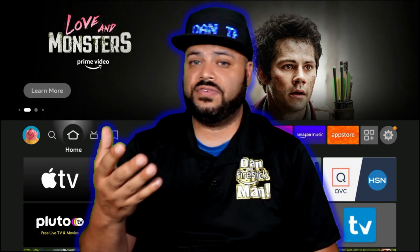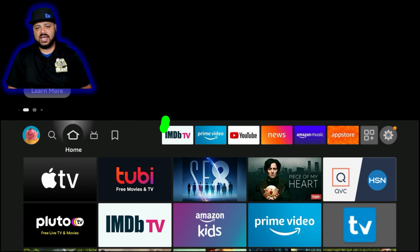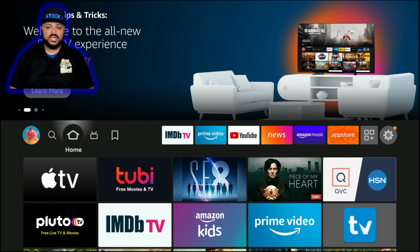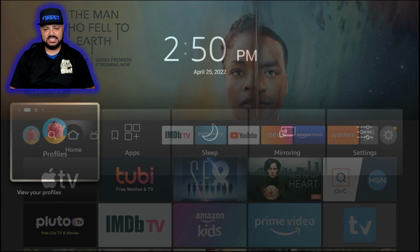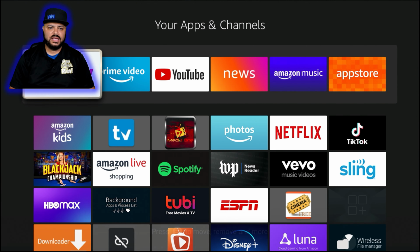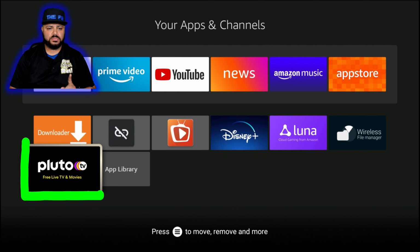Now I'm going to show you the last thing. Let's say that you wanted to move Pluto TV onto this category here on the top, just to make it easier to find and click on every time you come to your Fire Stick. What you need to do is press and hold the home button on the remote control. Press and hold it until you see the time come up like this. Then you're going to go to the right and click on apps. And then you're going to search for Pluto TV, but do not click on it. Just go over it. Here's Pluto TV.